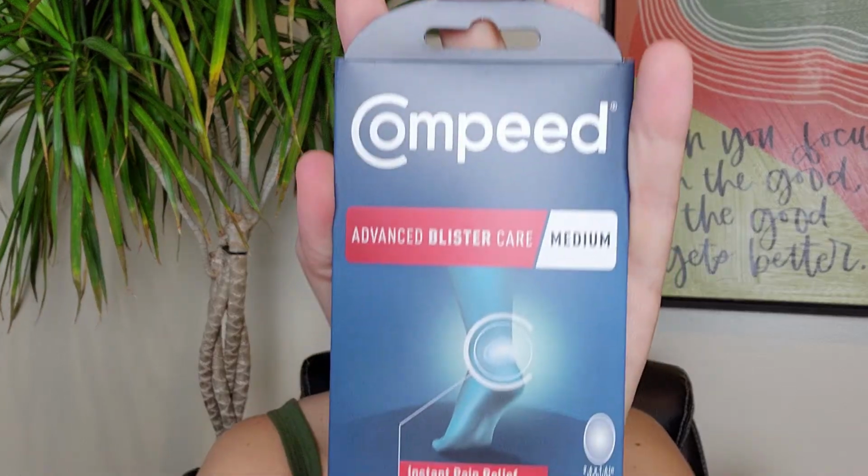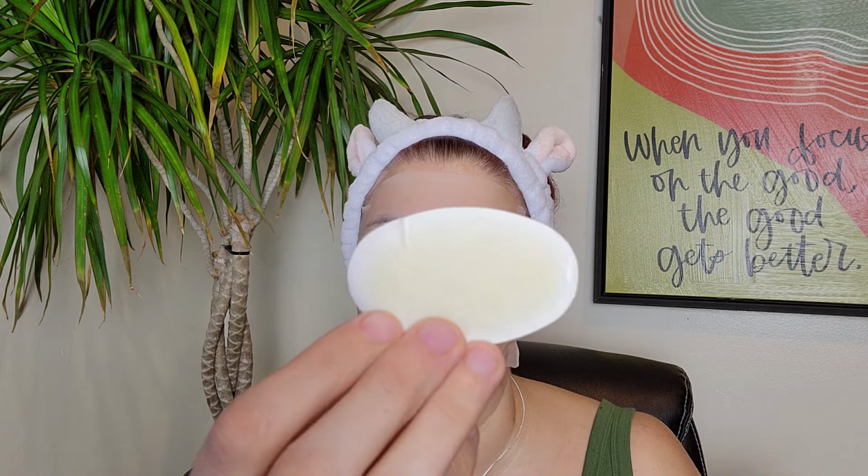Advanced blister care by Compeed Medium. It's instant pain relief for blisters. That'll be neat. I wonder if I can open it so we can take a peek at it. Okay. All right, yeah, that'll cover the whole heel. That's awesome. I've got a lot of runners in my family, so I have a feeling these might come in handy. Probably pass those along. Got all kinds of stuff for the kids. What do I get? There we go.